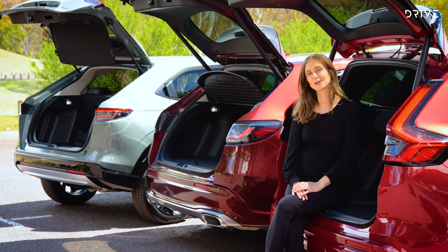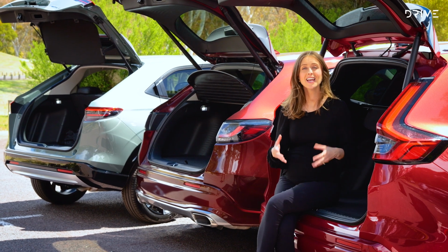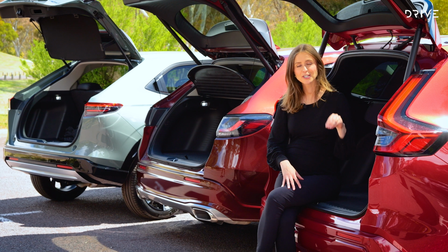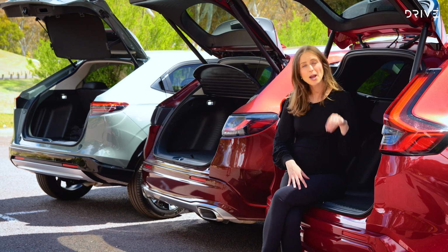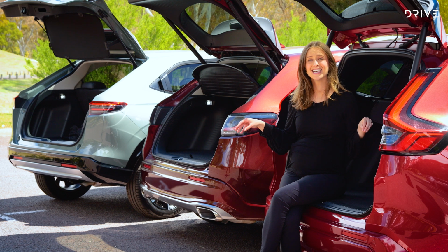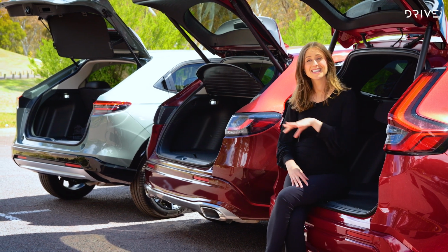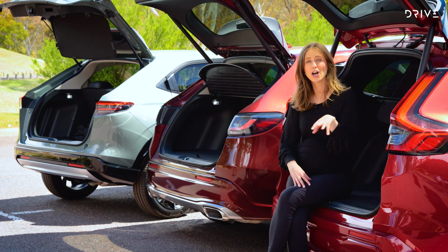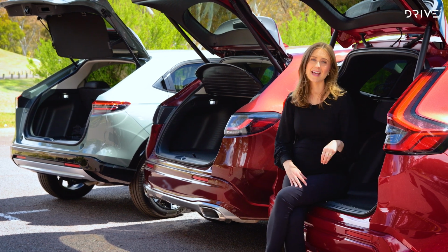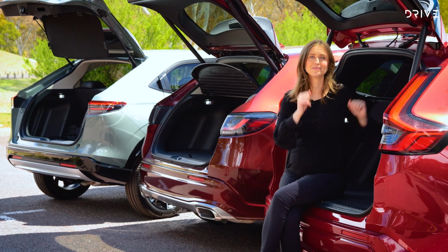One more important thing to talk about, spare wheels. If you're a regular road tripper, you want to know if you have one. If you want a full-size spare wheel, you've got to opt for a 5-seat petrol-powered CR-V. The hybrid variant of all of these cars gets a tyre repair kit. The 7-seat CR-V gets a space saver. As standard, the ZR-V has a space saver across the range except for the hybrids. And finally, the HR-V gets a tyre repair kit across the range. So if you want your full-size spare, you've got to get it here.